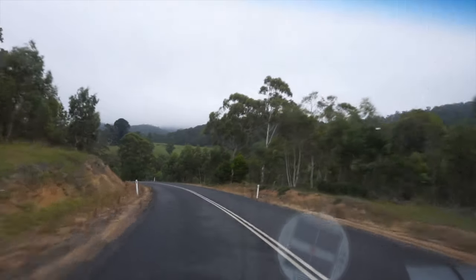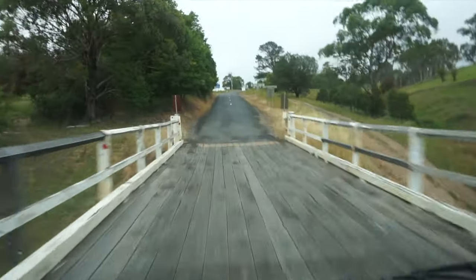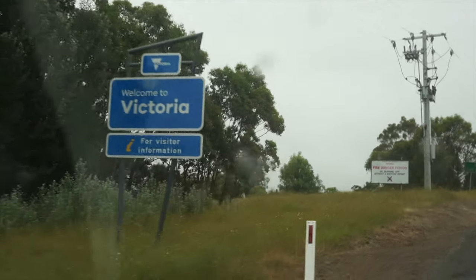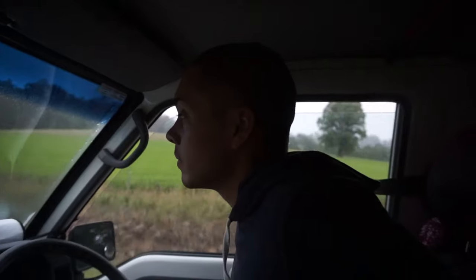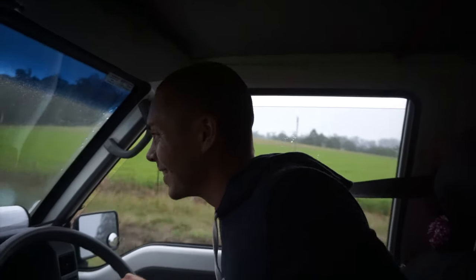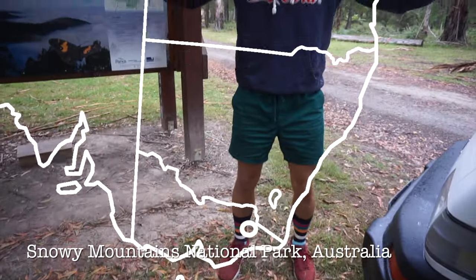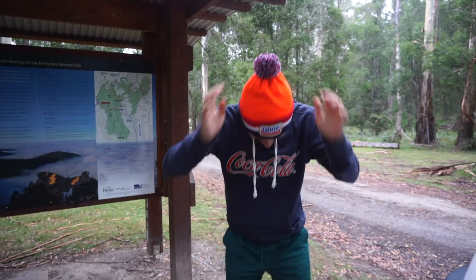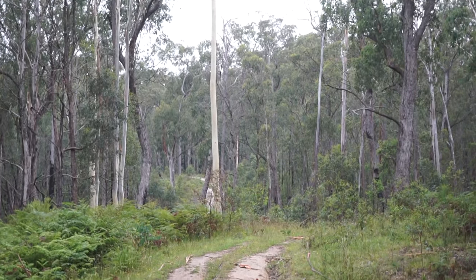Quite the opposite of the crowd on these coasts. Sometimes a wooden bridge. How many cars did we see? One. That's the Outback feeling. I'm ready for the Snowy Mountains. That's where we wanted to go, but that's not going to work with the car.